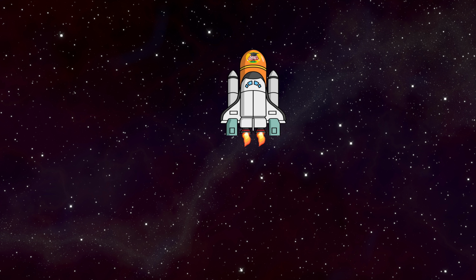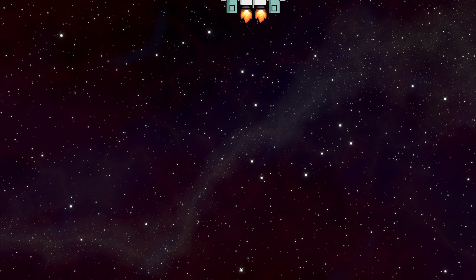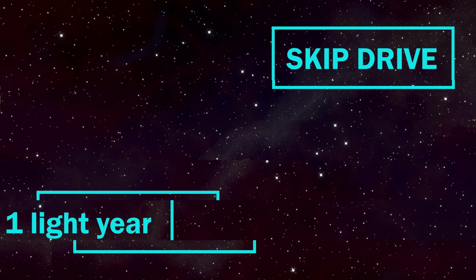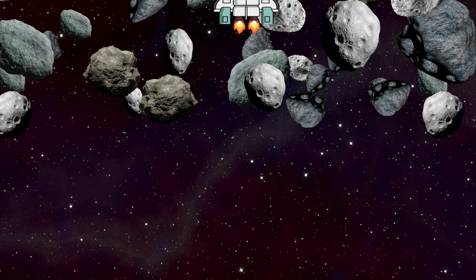We have passed every dwarf planet and every asteroid belt. And now, still, our solar system's border is 1 light year away. And even if we travel at the speed of light, we will need 1 year. That means our solar system is huge, as you can see. So let's just take a skip drive and reach the borders of our solar system. So we have taken a skip drive and now we are moving through the Oort cloud.